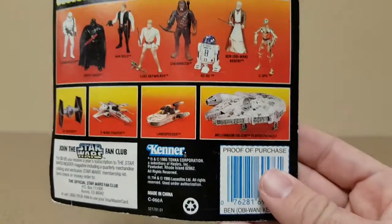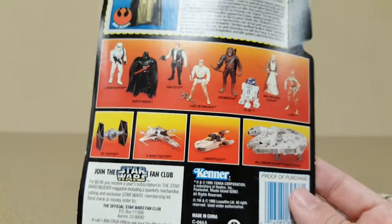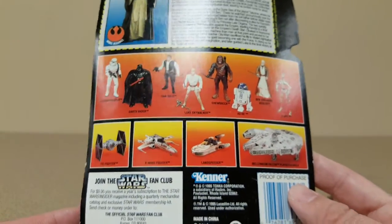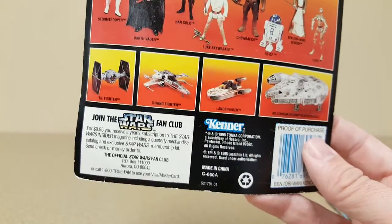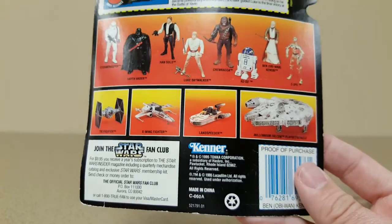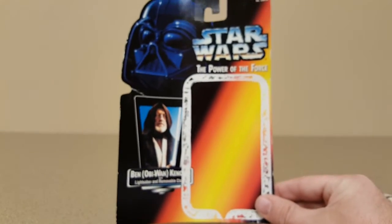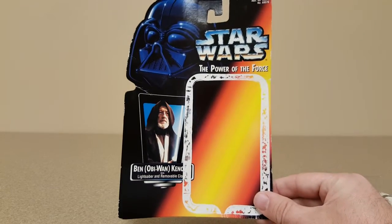But anyway, we could relive our childhoods now that we all had jobs in the 90s, and we could buy these for ourselves instead of having mom and dad shell out hard-earned bucks. This is still labeled Kenner. I think that changed later with the Power of the Force 2 and 3 lines that came out to Hasbro labeling. But we've seen these everywhere, right? And, well, we kind of don't even notice them anymore.